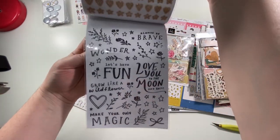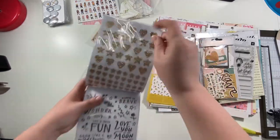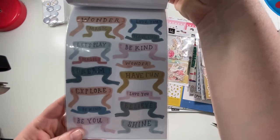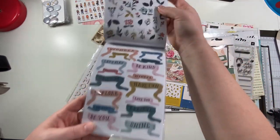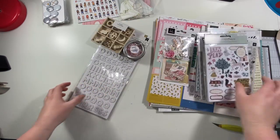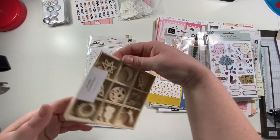And these are like clear stickers. I think those are clear too, but they're like glittery. Actually, they might all be clear. These little banners and florals, and then these little guys on the front. Those are cute. I got these little wood veneer pieces.